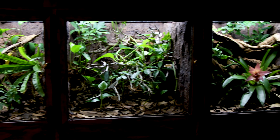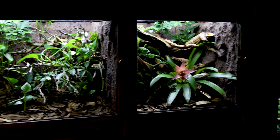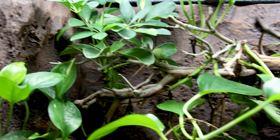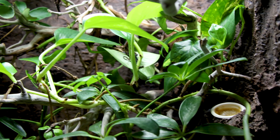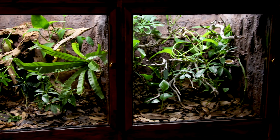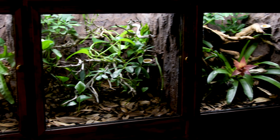Overall, the tanks are doing quite well. Most of the plants have established nicely and are starting to fill in the space. Of course, you have a little bit of die-off that's to be expected. I'm really pleased with these new setups. It's cool to have all of the geckos together.